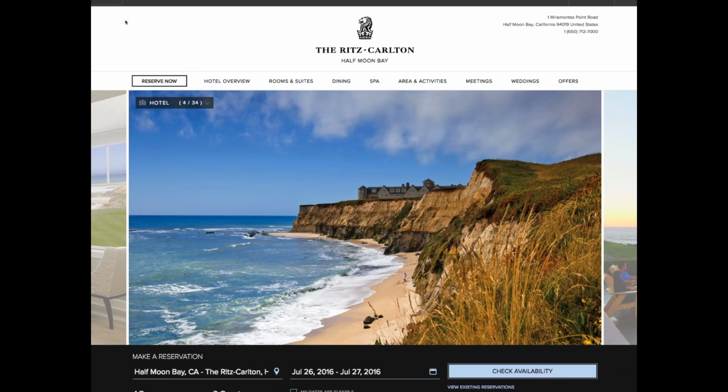And obviously making the pictures of a Ritz-Carlton hotel look bigger makes the product seem nicer. You can get a lot more of an idea about the detail of what you're buying from bigger pictures. You can see from this lovely picture of this incredible hotel on this clifftop that, hey, look, there's a quiet beach that sits very nearby. It's a short walk to the beach. It seems quite quiet. It's not in a town.